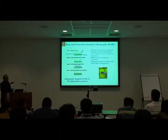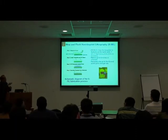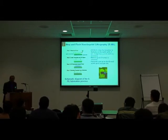And that's why it's called step and flash. You have a template that you step. It's about a centimeter over a whole 8-inch wafer. So you step it, you flash, then you move over, step, flash, and so on. So that's why it's called step and flash. And in between, you have to put this liquid down, which the system does automatically.